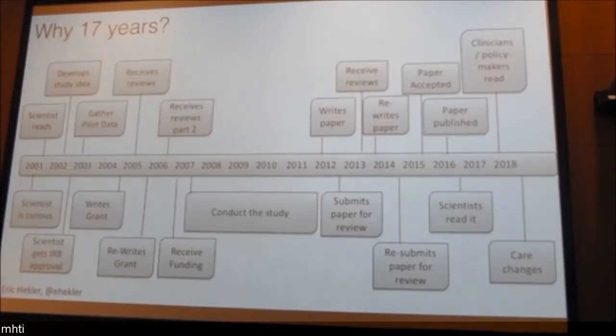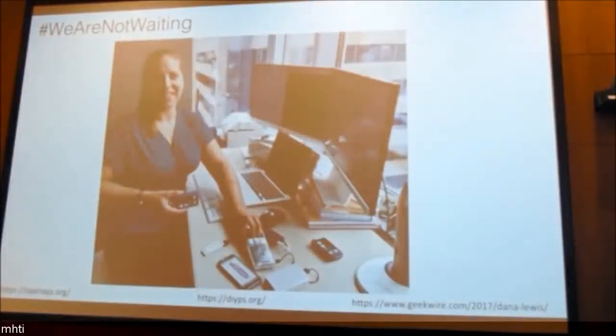Do we want that? That seems like maybe a problem, right? So how do we make this more agile is the question, and that's how we've been playing through this. And so I want to set this up with a comparison. This is Dana. I'm going to be telling you a lot more about Dana Lewis in this. The other talk was just mine.